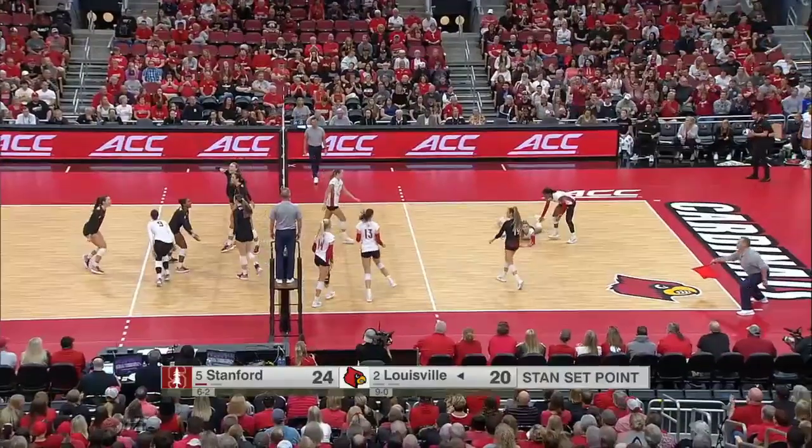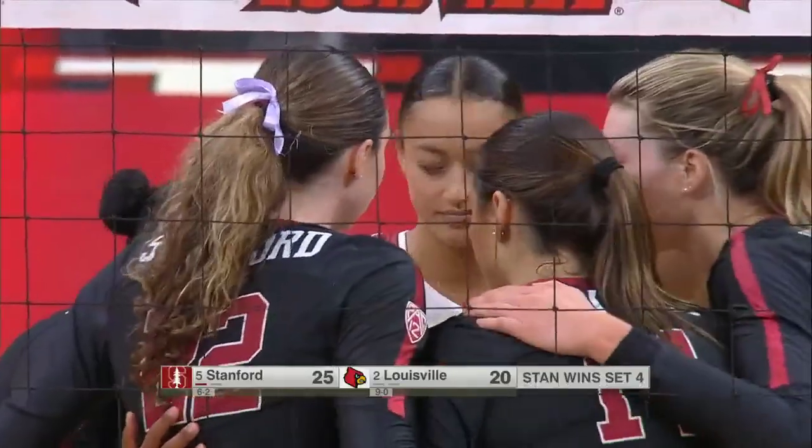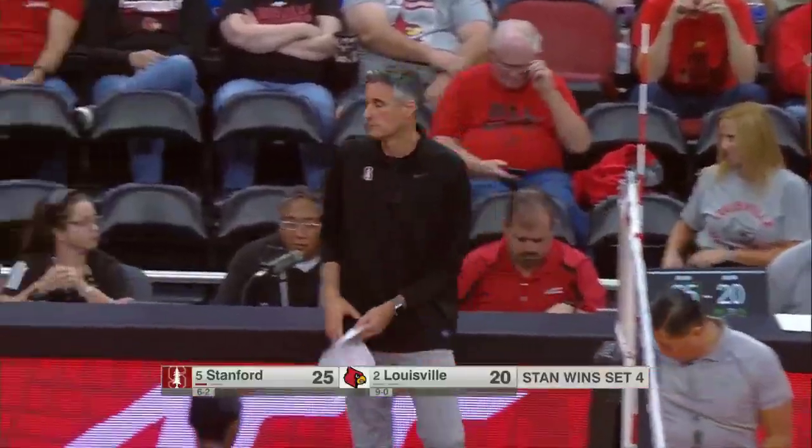Right side to Baird, and there it is. A very, very comfortable third set win at 25-14, and then backing that up with a win 25-20, tied at 2 sets apiece. Coming up, the 15-point tiebreaker.